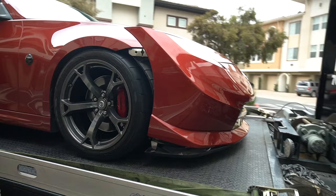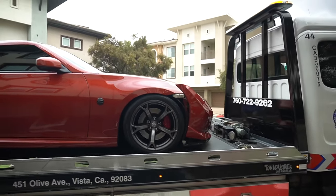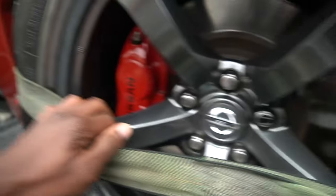Just sucks, man. It is what it is though. Like I said, at least when she comes back, she'll be better. Gotta make sure this is tight, man. Okay, you're good. You know, I can't lose the car. I can't lose the car. Gotta double check homeboy's work.